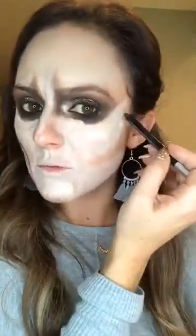So let's just use our pencil, and we're just gonna paint this down like this. See what we think about that. Now the problem is it's mixing with that white makeup that's on my face. So it's not quite as black as I want it to be, but we're gonna work on that in just a second.